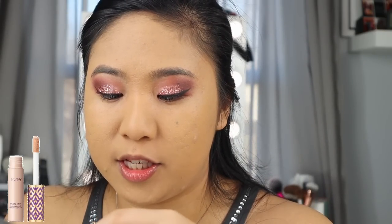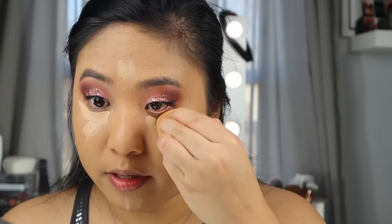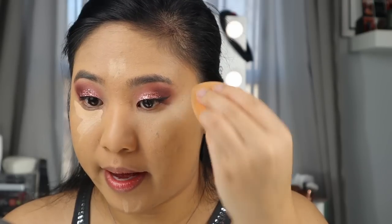For concealer, I am using the Tarte Shape Tape. This is in the shade Light Medium. And I'm gonna go under my eyes, a little bit on my nose, as well as my chin. And I do not add a lot up here and on my chin just because when I blend this out, there's always a little bit extra. So I take the extra and just apply it to the bridge of my nose, and that way they get covered. You know, you can always add more concealer, but once you add too much, the only thing you can do is wipe it away. So I'd rather just build versus adding a lot initially.